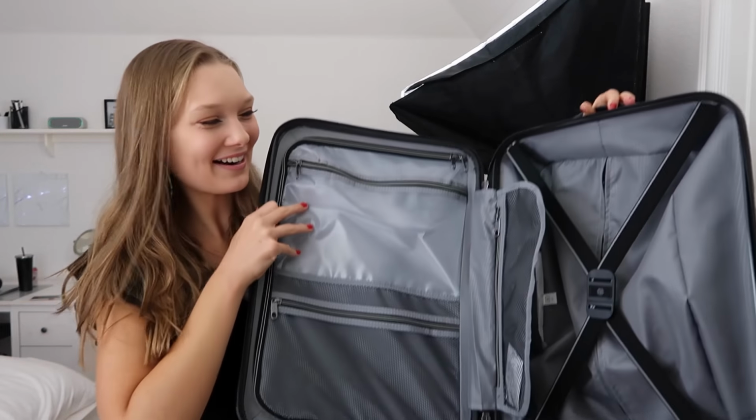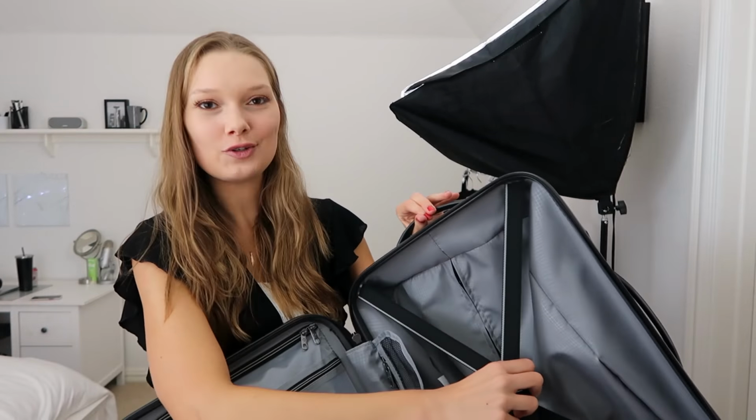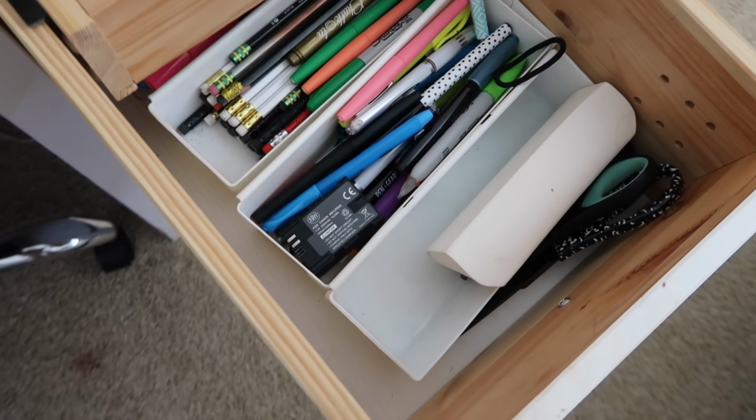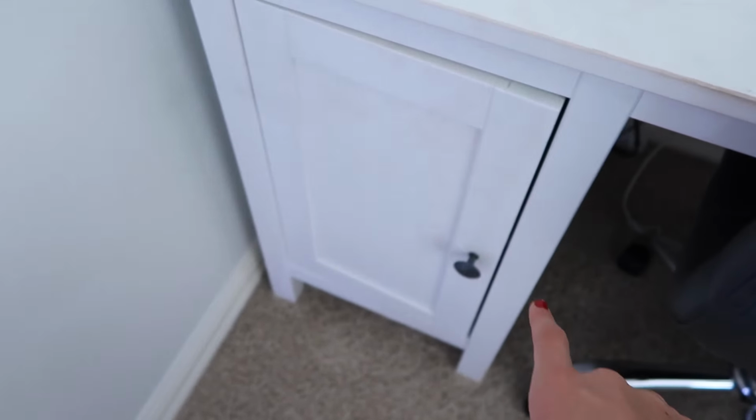This bag has a lot of pockets and it has this thing to hold down any clothes or anything that I don't want slipping around. I think I'm going to work on packing up my desk and my bookshelf first. Alrighty, I think that these pockets work perfectly for organizing the small stuff that I have in here as well as in this cabinet.